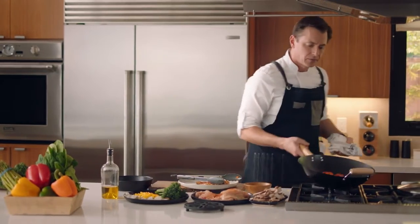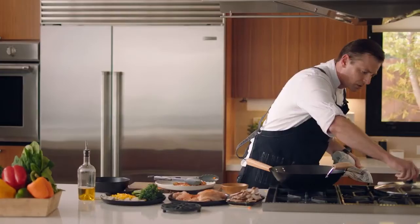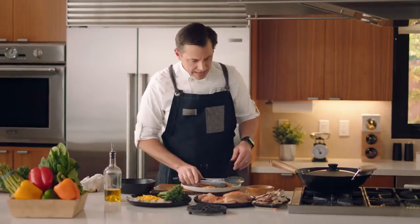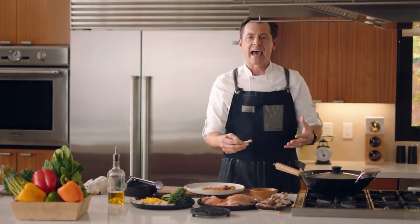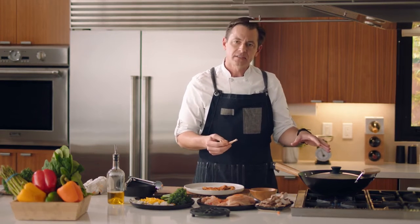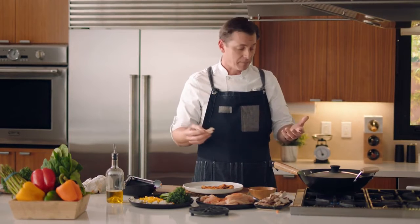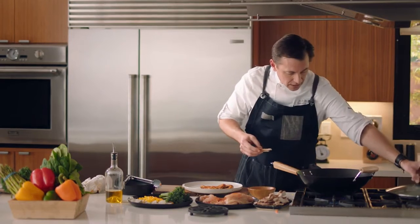Now the lid comes in really good right here because you want to cover it and kind of steam them. Just let it sit for a few minutes. While it does that, you can start to break up your shiitakes. Now this is like a hash, so you're gonna cook this sweet potato for maybe 3 to 4 minutes inside this wok. You're gonna have them steam. They're gonna start to get a little al dente like a pasta. And then when you remove the lid, you start to break it up.